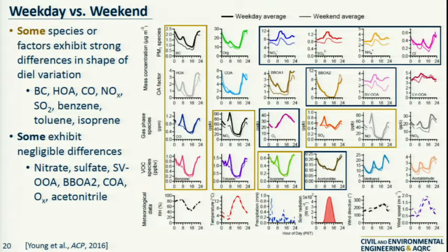But then if we look at some other species that we don't expect to have such a dependence on human activity differences between weekends and weekdays, we see smaller differences. So for example, acetonitrile here. This is a nice tracer for biomass burning. You don't necessarily expect people to burn more or less wood on the weekends if it's predominantly used for home heating. Maybe if it was used for fun, for Christmas or whatever, we might. But here we see a small difference.